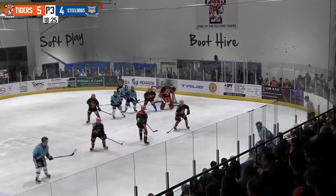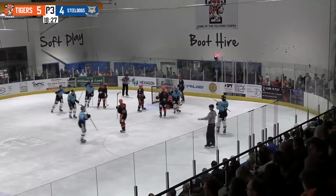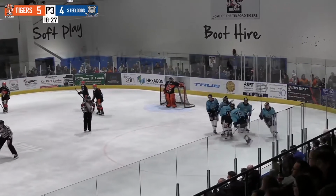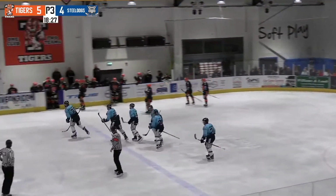Up on the point, Kirk plays it down. Bissonette shoots and scores! Oh, it just literally passed it into the net. I think what had happened there was the Telford Tigers were waiting for the play to move round, waiting for those number of passes, but oh no!